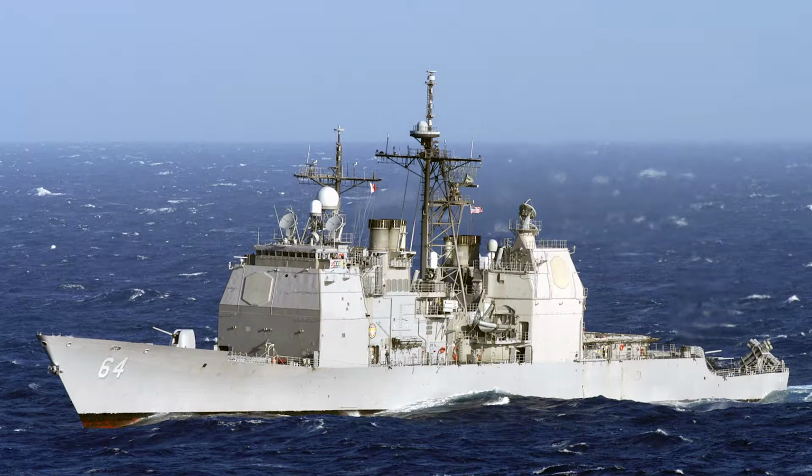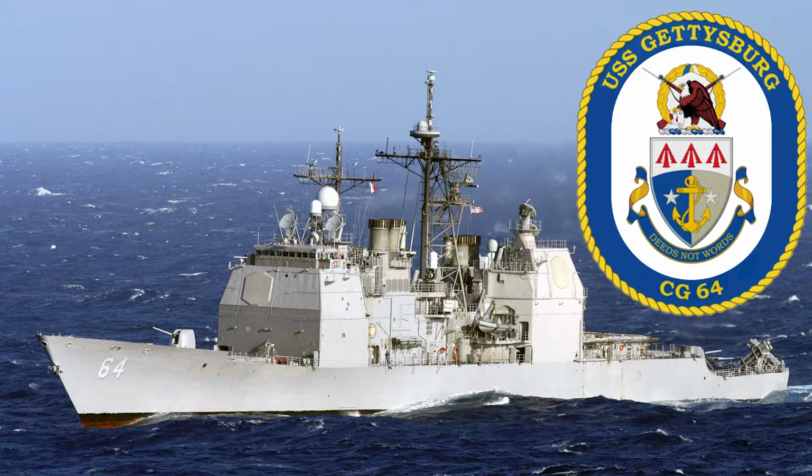USS Gettysburg, CG-64, is named after the Battle of Gettysburg. All guided missile cruisers in the Navy are named after battles, and this ship is no different. The Battle of Gettysburg took place from July 1st to 3rd, 1863, during the American Civil War. This ship is a Ticonderoga-class guided missile cruiser, whose motto is, "Deeds, not words." USS Gettysburg is the third ship of this name, and was launched from Bath Iron Works in Maine.